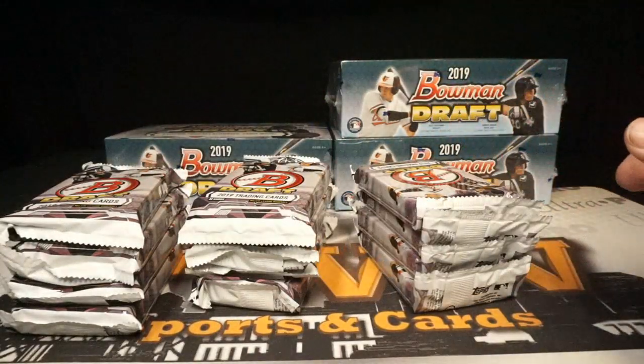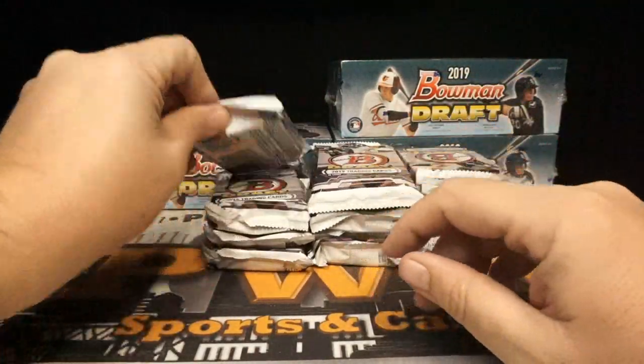Here's box number 1. Packs open and then we'll go from there.